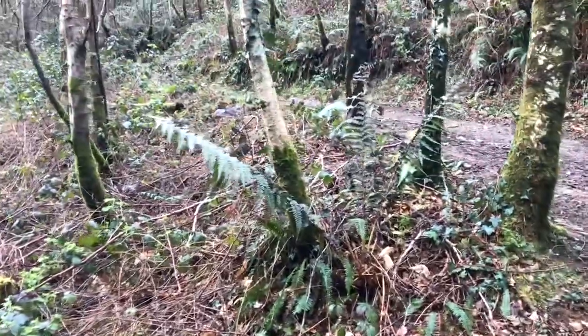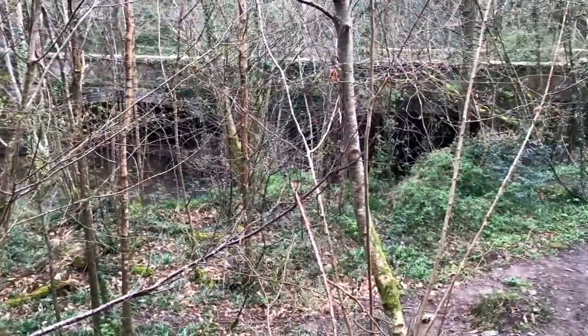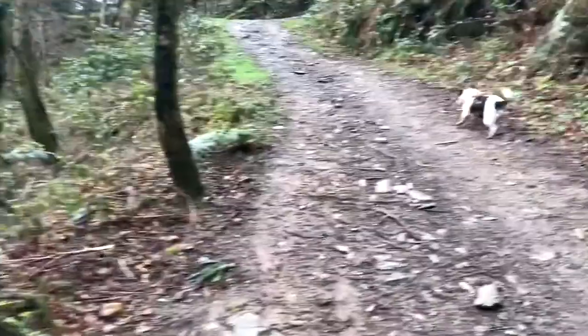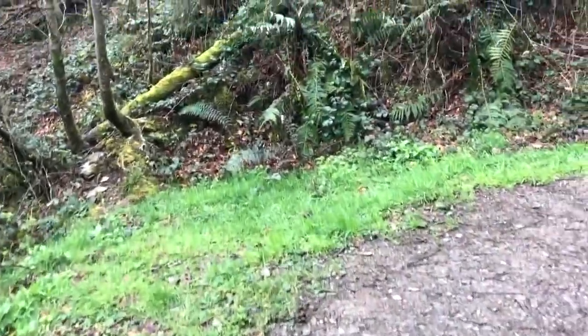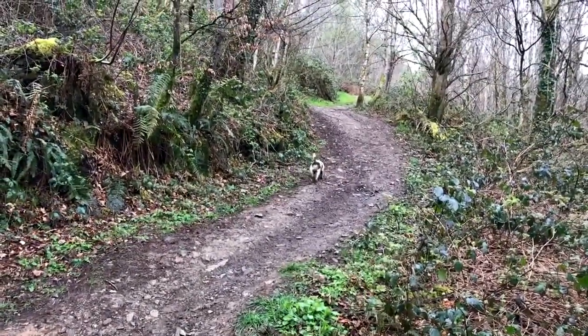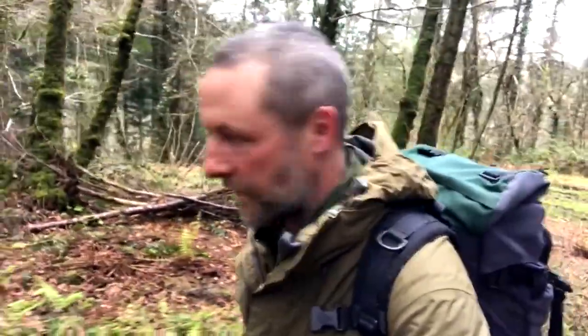Right, slogging back up the hill now to the bridge where I stopped this morning. There's the bridge, coming from down there and going up there. Just keep plodding on. Okay, back on a less steep path now, back to the car.